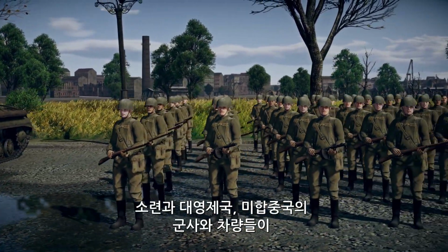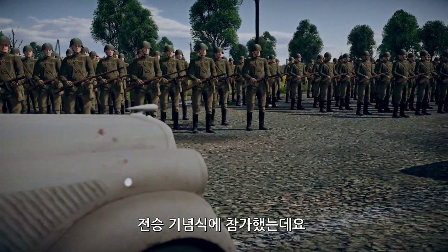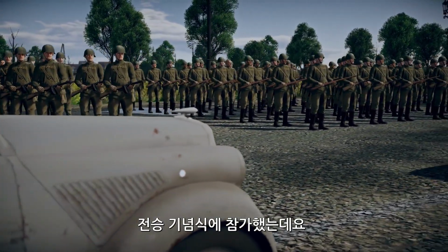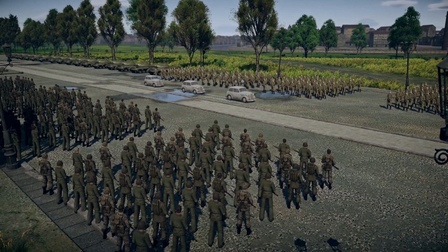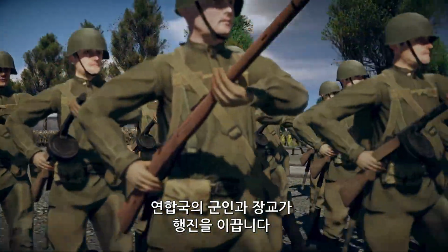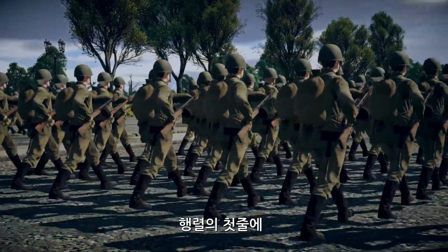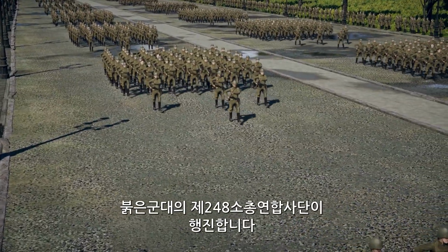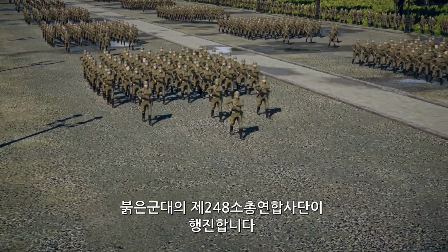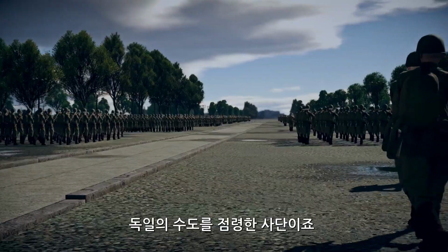Participating in the victory parade are columns of soldiers and military vehicles from the USSR, Great Britain, and the United States of America. The procession is led by marching soldiers and officers from the land forces that formed the Allied countries. First in the parade line is the combined regiment of the 248th Rifle Division of the Red Army. Soldiers of this regiment took the capital of Germany by storm.